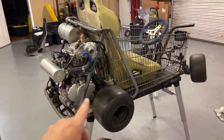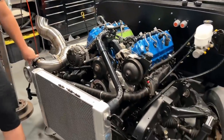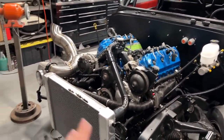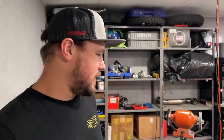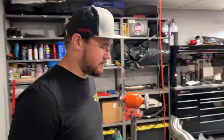I'm really glad you guys were excited to see this thing back in the videos. So while I've been busy working on the FRS, why it's been in here, working on the race truck, plugging away. And got her pretty much back together here. Yeah. Engine, everything's back in. All the accessories back on there. Yeah, engine's in for the final time. Turbo kit, final time. A lot of cooling stuff.